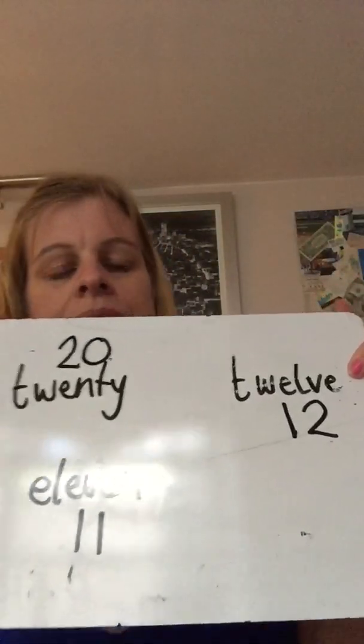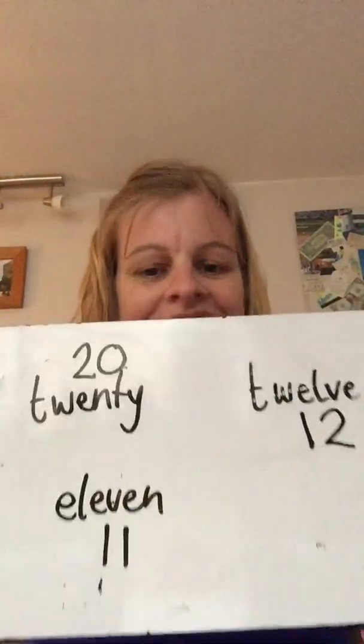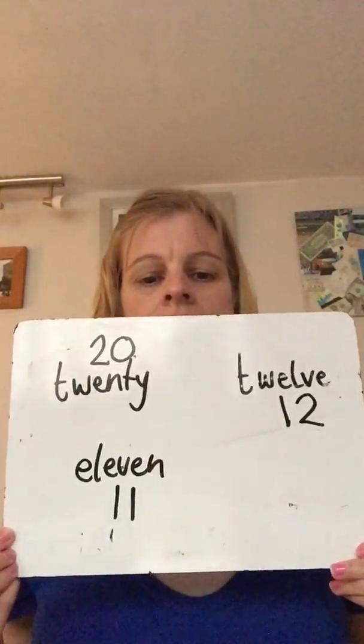So play a couple of games using the numbers written as words. Play a few games to try and get the children reading and writing those numbers in words. So that's your maths for today.